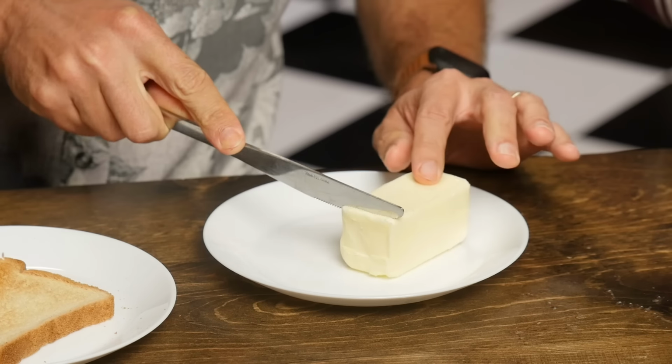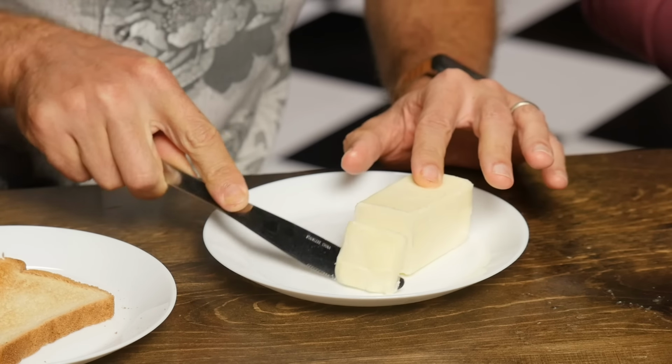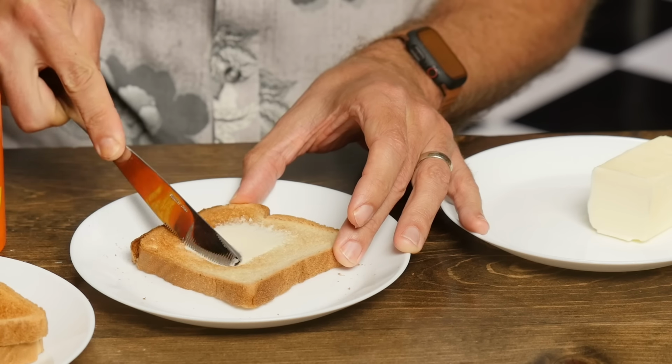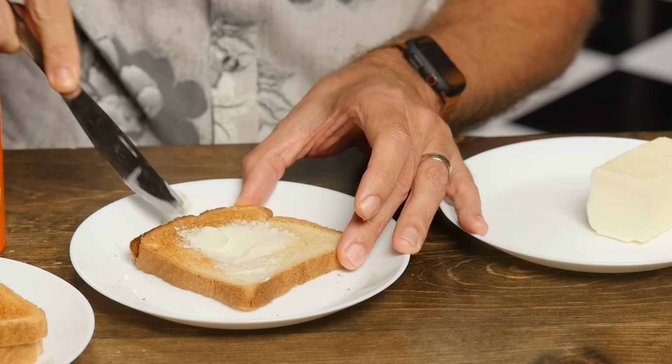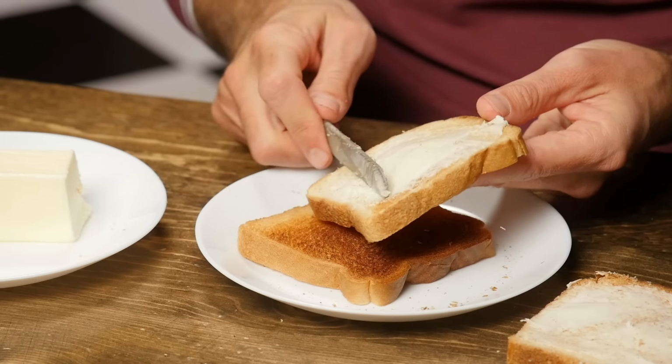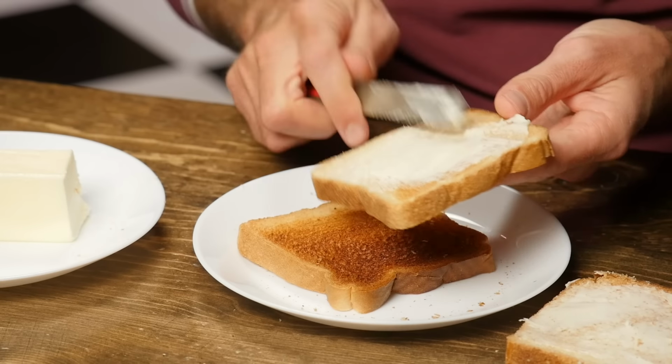Okay, so still pretty easy. I mean, not as easy maybe. And this is okay. I'm noticing a difference, and it's not spreading as easy as it did with the spread knife. You know what I figured out? Don't use the serrated edge for spreading. I think it is doing a little something. I got a big goop in the middle though.